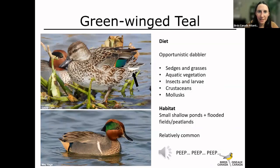Green-winged teals, again, similar story to the others. They're kind of opportunistic dabblers. They'll eat things like sedges and grasses, aquatic vegetation, insects and larvae, crustaceans and mollusks, especially in the breeding season. You can see on the picture down the bottom there, that male has a little bit of a crest. That's something you can see sometimes, but not others. So it's certainly not a diagnostic tool to make note of, but it's an interesting little thing.